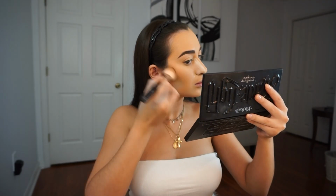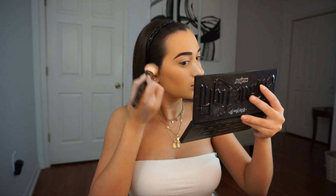So what I've been using lately for contour is this palette right here. It's the Kat Von D Shade and Light palette. I've been loving it for contour lately. I feel like it blends out so seamlessly. I'm gonna be taking this Morphe M523 brush and this middle contouring shade right here. And I'm just gonna be chiseling out my cheeks, the top of my forehead, under my jawline, and then I will come back and show you guys how I contour my nose.